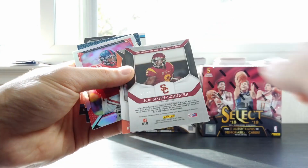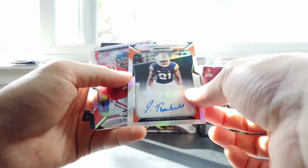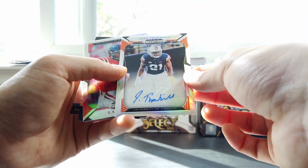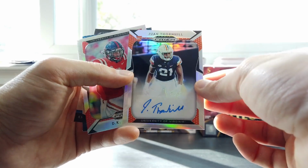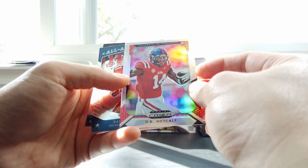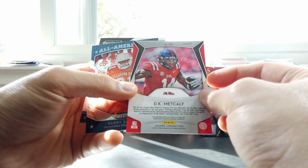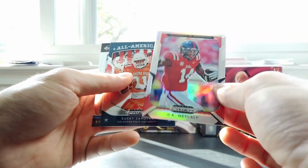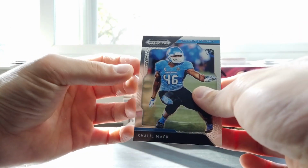Juju out of 99. That's a nice one. Thornhill out of Auburn. No, Virginia, sorry. DK Metcalf, workout wonder in the combine. Barry Sanders and Khalil Mack.